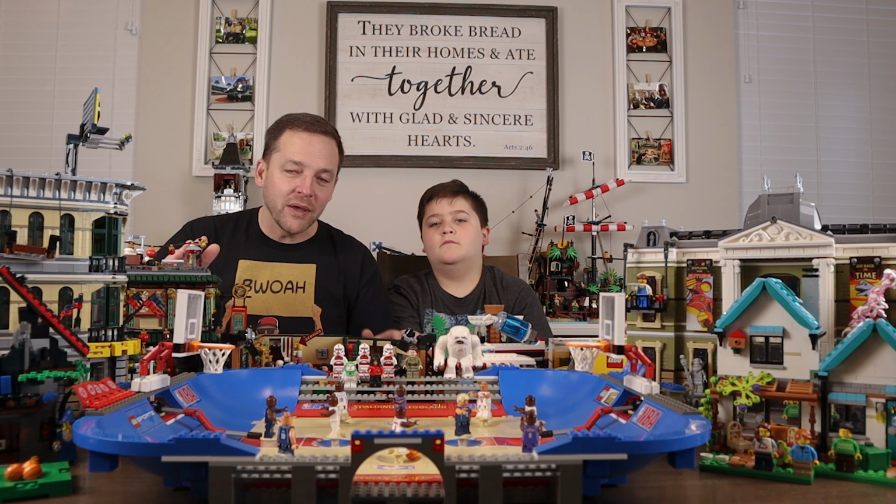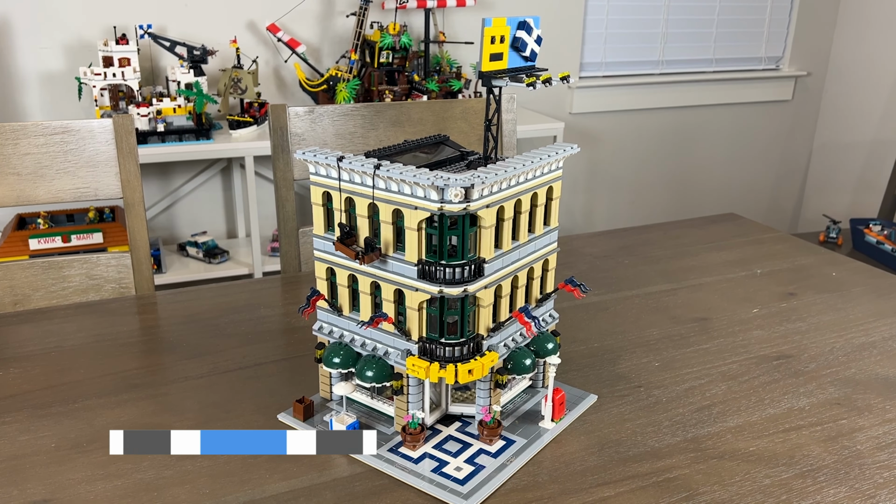We washed all the pieces. Kaleb spent hours inventorying it out. We then got on Bricklink. We built our wish list of all the parts that we needed. We ordered the parts, and now we have it. The Grand Emporium is assembled. We do not have the minifigs yet. We do plan on ordering those one day because they're not super expensive. But it is another modular.